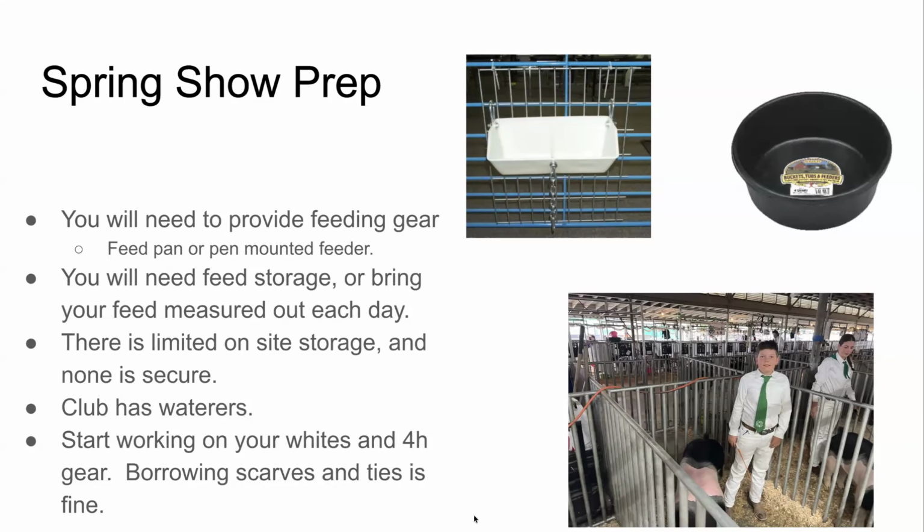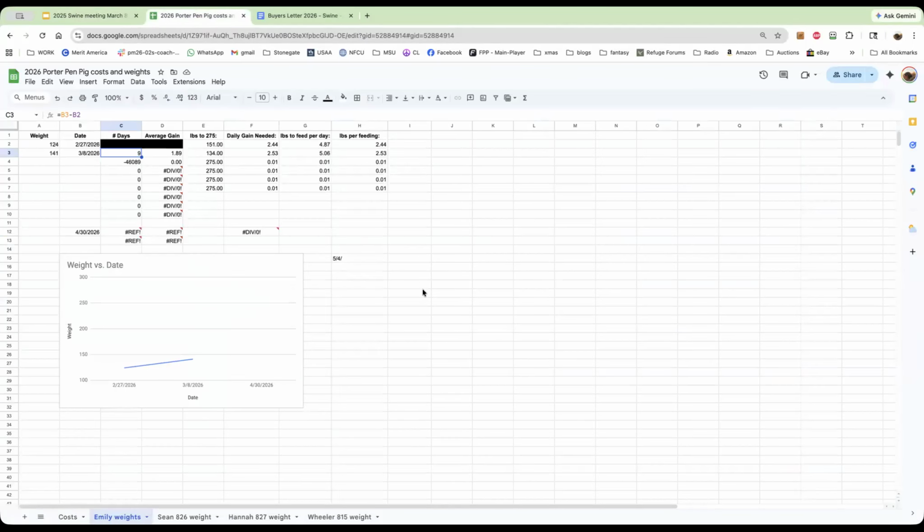One of the things I wanted to share with you guys too, your parents have this in an email, is this spreadsheet. I sent it around several times. What this will allow you to do, as long as you don't mess with the math in the cells, is put in your weights and then the date you did the weight, and then the spreadsheet will do the math on how many days that was, how many days are left, and what you need to get. I have a target of 275 pounds on here, but that's really arbitrary. And what you need to get in weight to get to that many pounds by April 30th.